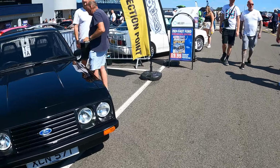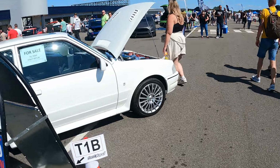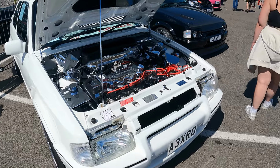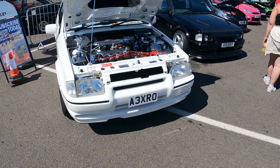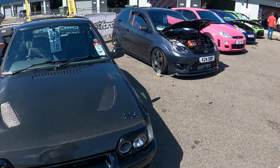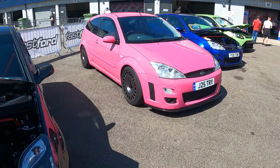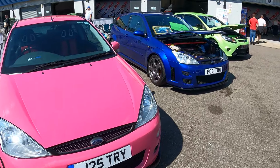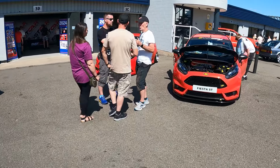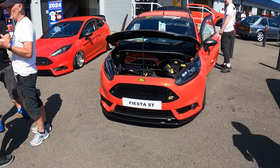So that was a classic Ford, and we've got the fast Ford stand just here, which we're going to have a look around. This one's for sale. I think you need deep pockets for it though. Absolutely amazing. For sale. So looking down here, we've got this bright pink Mark 1 Focus RS. So we tried selling it. What's the blue RS, green. Nice Fiesta there. One hiding in the back corner that's on the air ride.